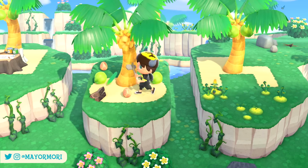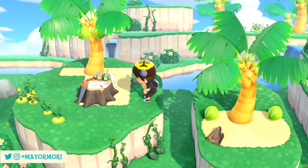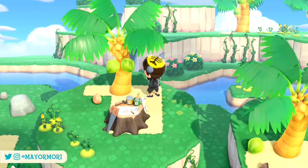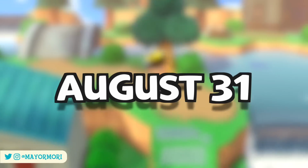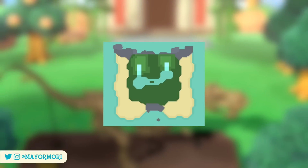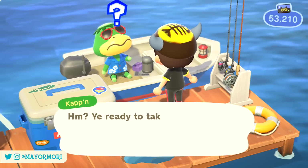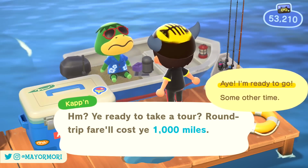The good news is August is here, at least in the Northern Hemisphere, and pretty soon the Summershell Island, which is likely your final Cap'n Island, will be unlocked. All you have to do is continue to play past August 31st and the Summershell Island will be added to your pool of islands Cap'n can take you to. Of course, this island is already unlocked for those who played before the 2.0 update.